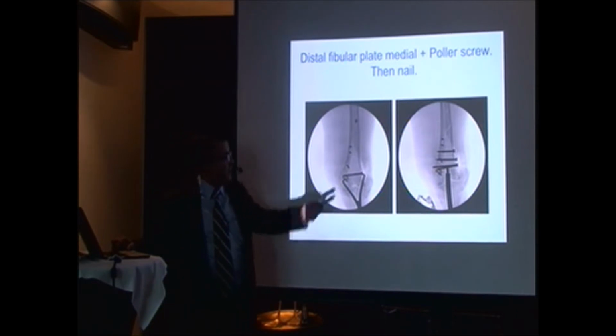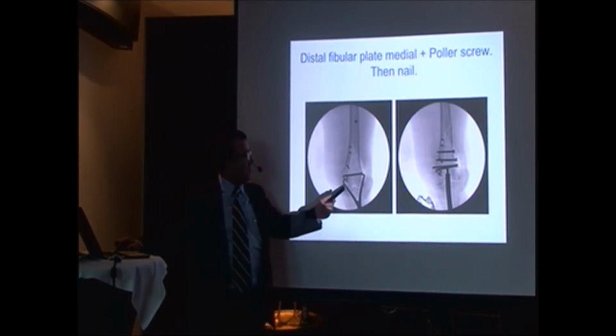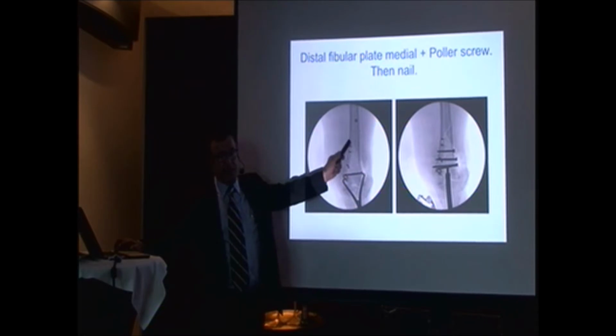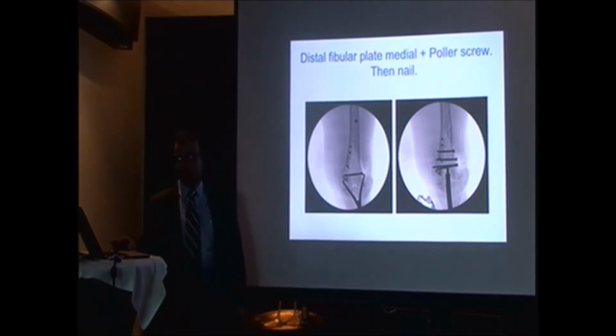So I nailed it, and I realized in the middle of the nailing procedure, oh my gosh, now I have an intra-articular fracture. What do I do? I've already committed myself to a nail, took the nail out, and then you can see I already have the blocking screw up there. So I use a distal fibular plate with fixation of the sagittal split to now make the intra-articular fracture a type A fracture, and then we can go ahead and proceed with a nail without having to worry.